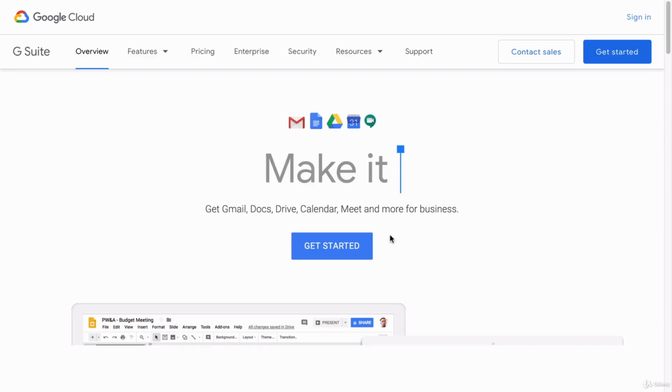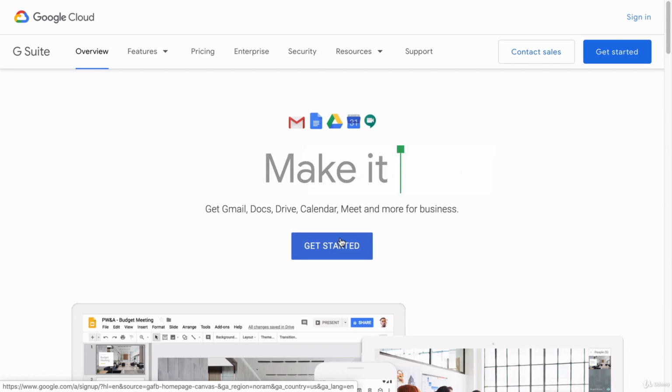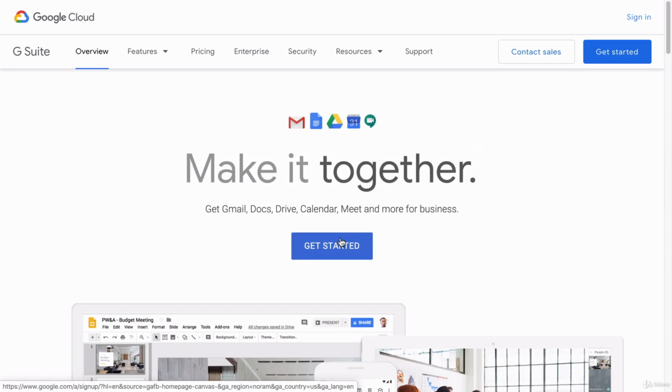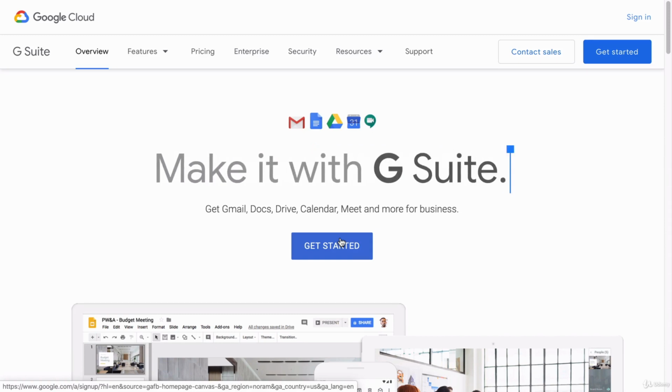To get started, you can do it from the pricing section, or you could just click Get Started here. At some point in the process, it's going to ask you to input your domain name, and it's going to verify that it's your domain name and you own that domain name. And that's pretty much it. I'm not going to do it right now just because I don't want to create a new professional email, because this is just an example store. But I suggest that you do this.